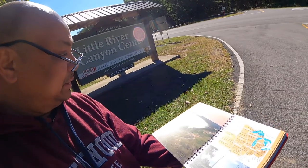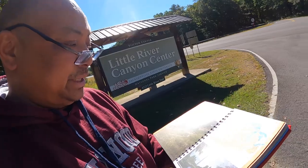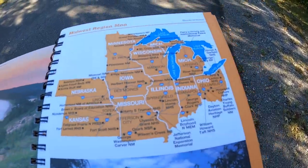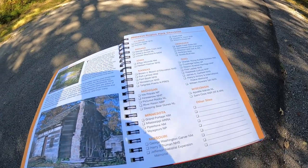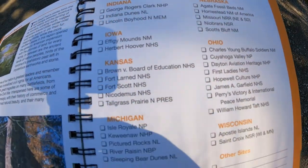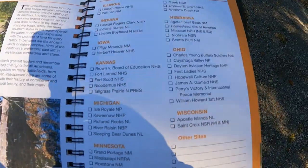Okay, at the start of every region page, and every region's a different color, so this one is the Midwest region map. It's orange. I mostly refer to the map section when I'm planning out my trips. The next page, I don't really look at too often. However, I have a checklist. So I need to start checking off the parks I've already visited.